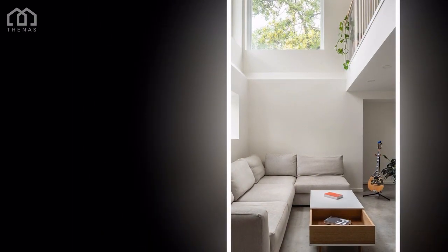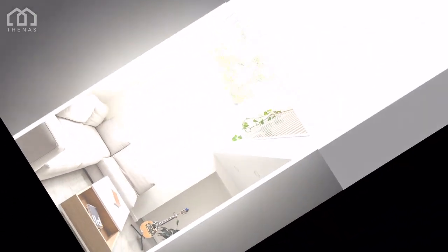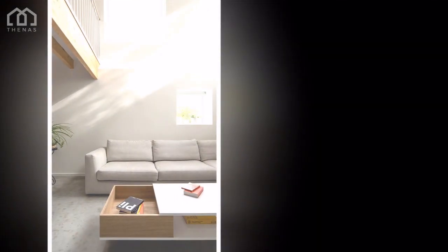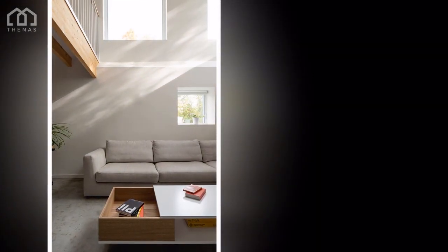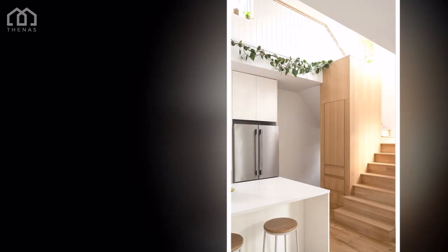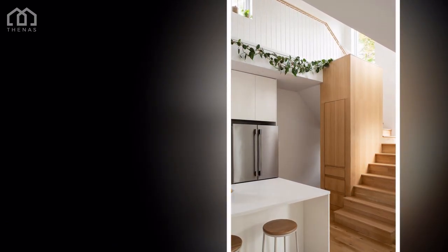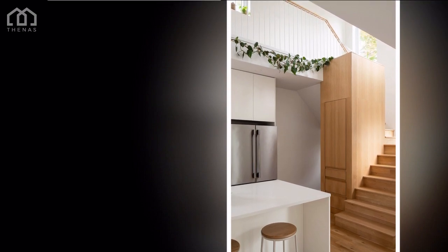Considering the small 25 by 25 feet footprint of the house, the client was brave enough to allow us to sacrifice a proportion of the ground floor and the second-story floor in order to generate two voids, one on the ground floor and another over the kitchen on the second story, allowing for light to reach deep into the basement while creating a sense of grandeur in a relatively small space.